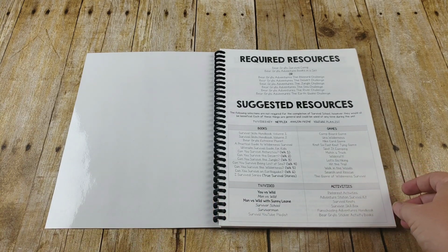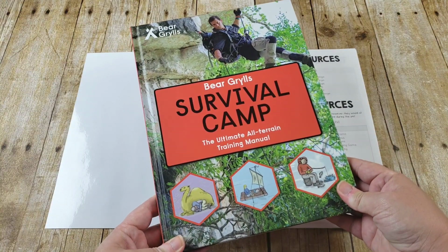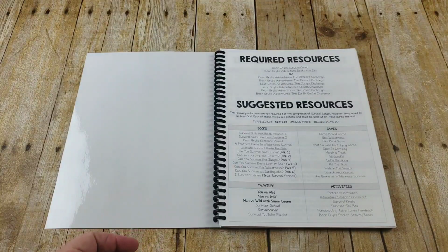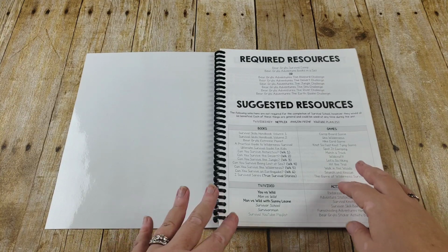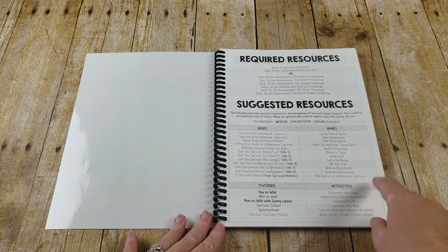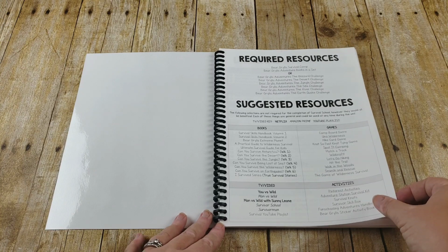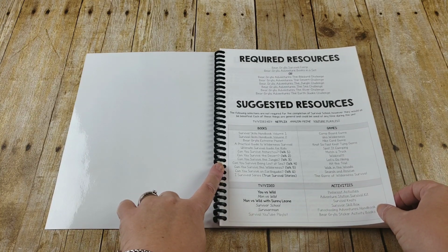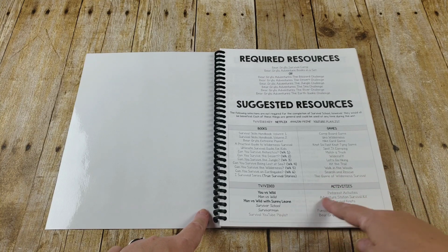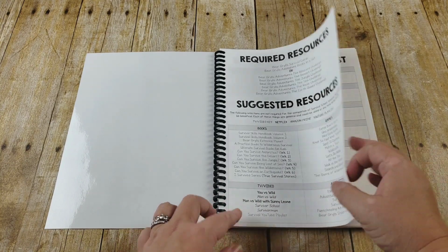And then you're also going to need the Bear Grylls Survival Camp book. This is the ultimate all-terrain training manual. So those are the only 7 items that you have to have for this. And you can get them from the library, because the only one you're going to use for more than a week is the survival camp. The others you're only going to use a week at a time. So I always suggest extra books, games, TV shows and videos, and then activities. So there's tons of extras here for you.